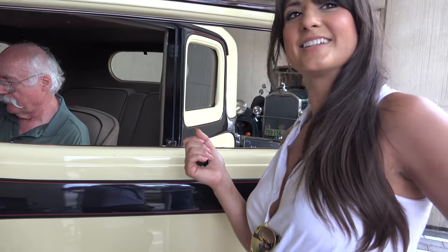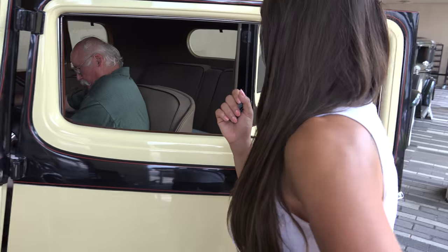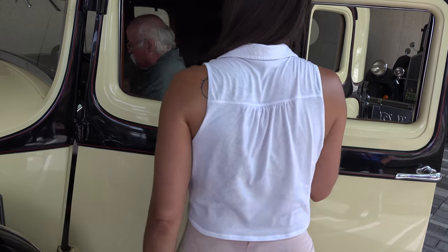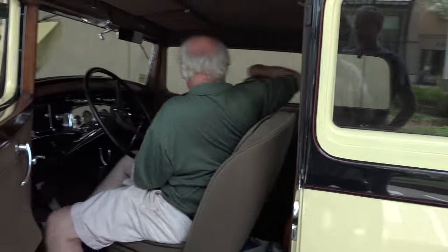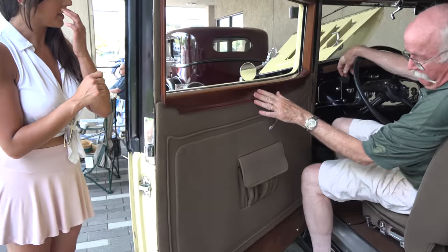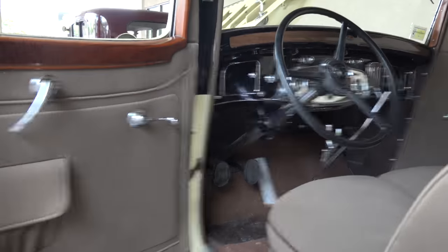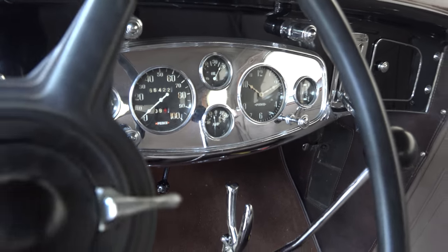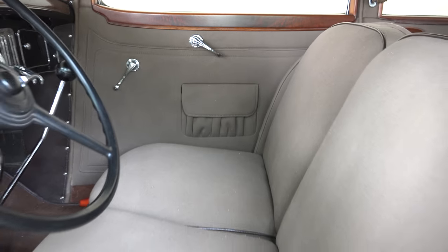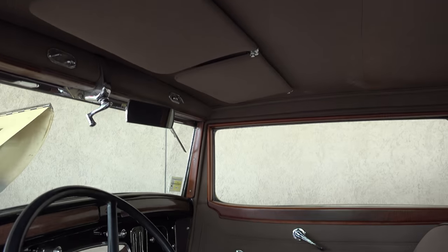Ask him if we can take a look at the interior. Bill, can we take a look at the interior? Sure. I can open up the front. All the door panels and the seats, this was all restored. This was 30 years ago, and it was all done very accurately according to the way it left the factory for Pierce.